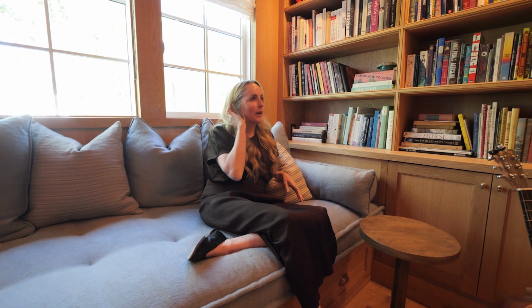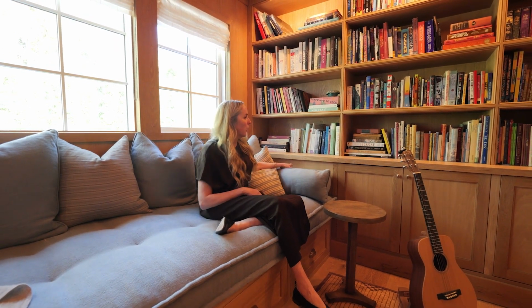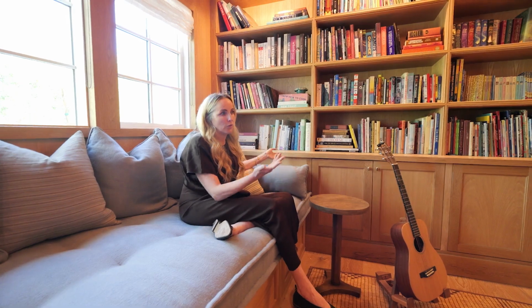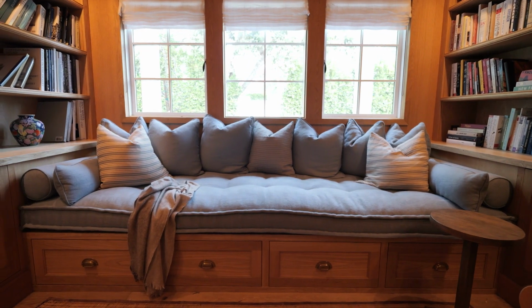And so it was so great that we were able to find the space in this floor plan to capture this moment and really lean into it. And I think that we really brought the warmth by doing the entire room in white oak. So all of the shelves are white oak, it's paneled in white oak, and even the beautiful doors that bring you into the space are white oak as well.